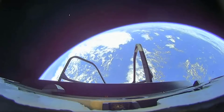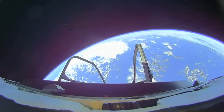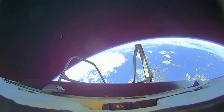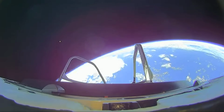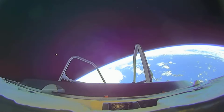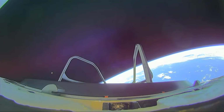So we're now going to see the nose cone begin its closing process. It takes a couple minutes for this to fully complete as the, I think we can see some shadows moving here, which means that we're about to lose this gorgeous view. This is an incredible view. And as we mentioned earlier, the vehicle is doing a slew, so it is maneuvering to orient that heat shield a little bit more towards the Earth. And that helps prepare us for reentry.